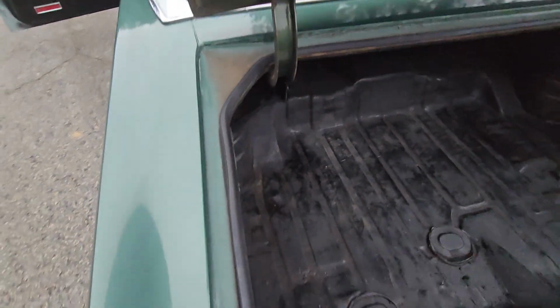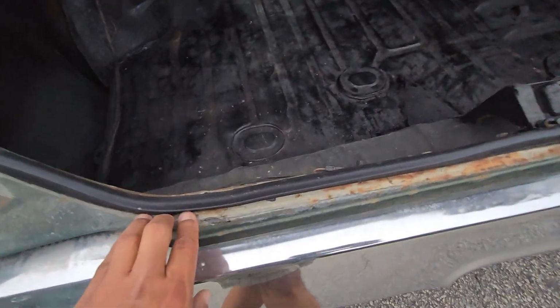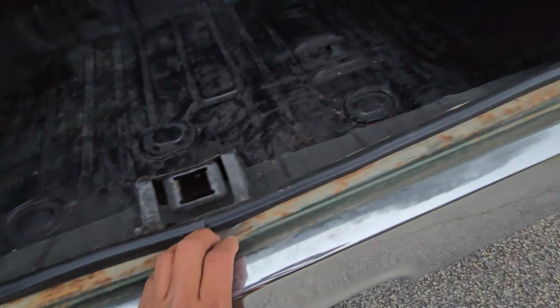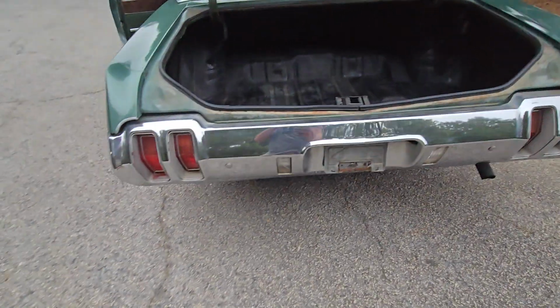The trunk itself looks like it's in great shape. It appears to be rust free. There's no spare tire or carpet. They did not open up the trunk and paint, so you can see the new paint versus the old. A little bit of surface rust here, but it looks like overall this is in good shape. And the bumpers appear to be original, so they're weathered.